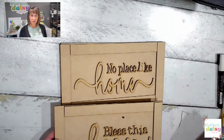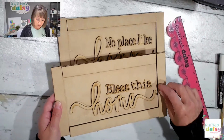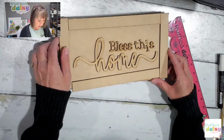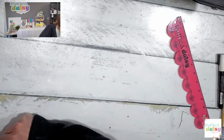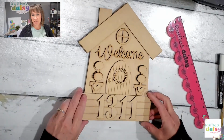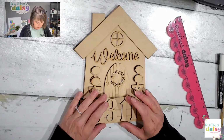You can buy both of them together, or you have the option to just get one or the other. So just know, make sure you select the right one that you want when you are checking out on that one. This one is super cute. This one is adorable. This is our welcome sign. This is big enough to go on a wreath. It's beautiful, and you can tailor it.